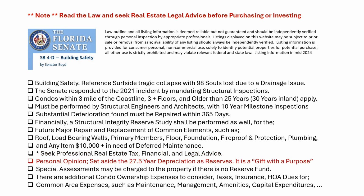My personal opinion is to set aside the 27.5-year depreciation as reserves. It is a gift from the IRS with a purpose. Note, special assessments may be charged to the property if there is no reserve fund. And there are additional condo ownership expenses to consider: taxes, insurance, HOA dues for the common area expenses such as maintenance, management, amenities, and future capital expenditures.